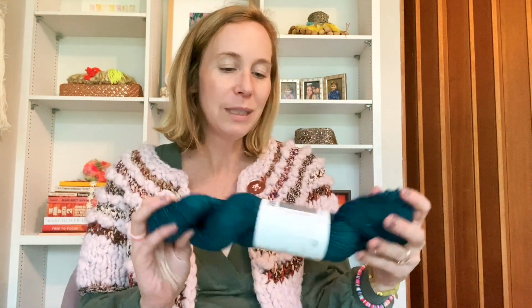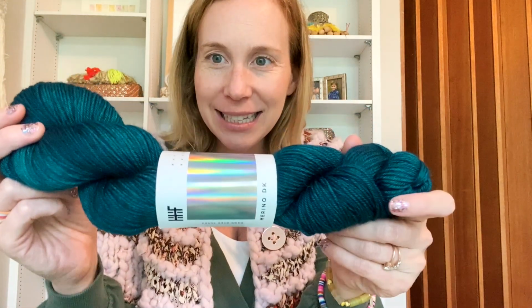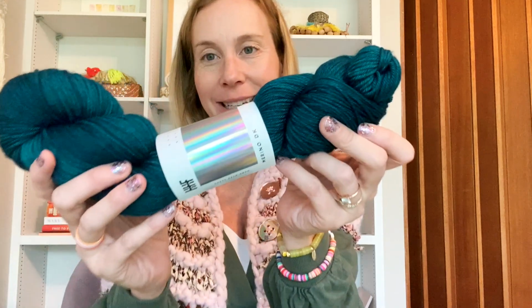I also ordered some yarn from one of my good friends, Lizzie Schreiner at the Mermaid's Pearl. And this is a DK weight Hedgehog Fibres yarn too, merino DK, color Wish. And I think what I'm going to do with this is another little baby sweater called the Chickadee by Misha and Puff. I'm really having fun with their patterns.